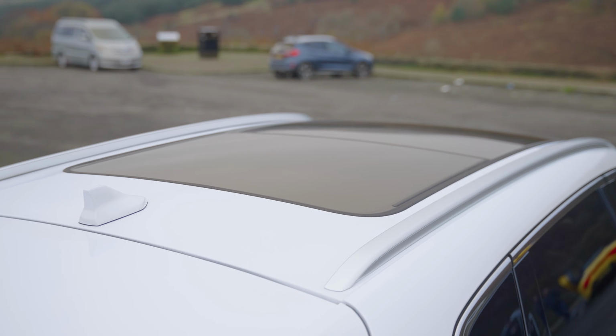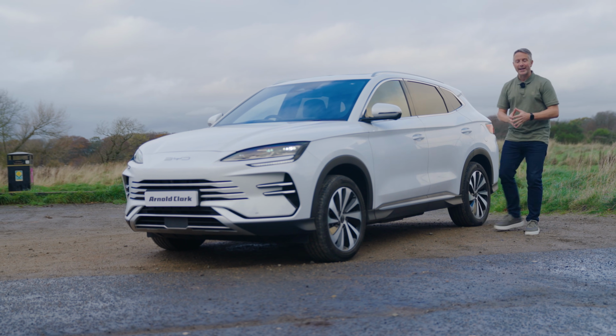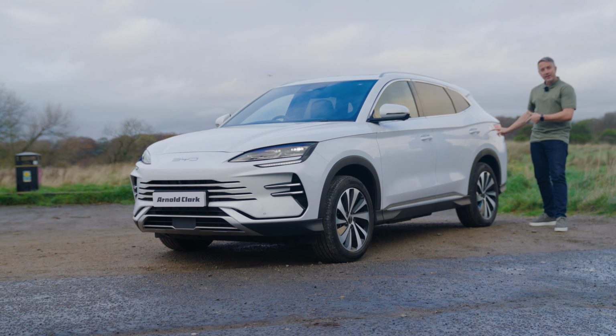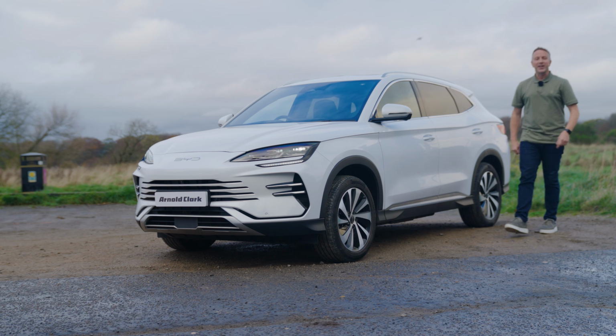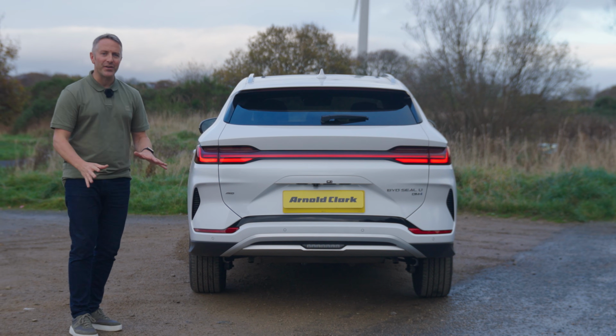The sunroof is huge, and it makes you feel like you've got more space inside the vehicle because it lets in more light. That's where the petrol goes in. There is another one though, on the other side. That's your charging port.